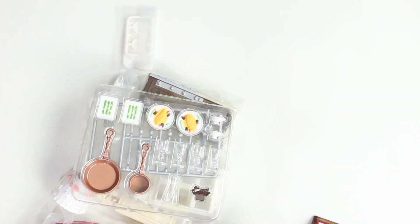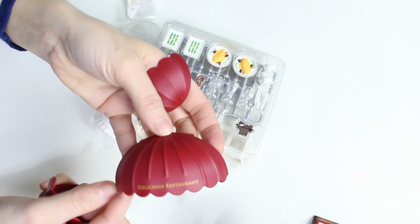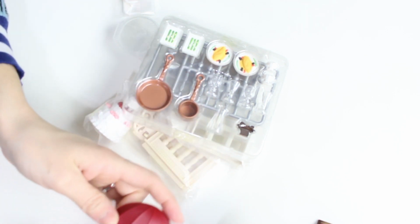And now we've got this white box. Let's open that up and see what's inside. These are gonna be our smaller bits. Very nice. Here are our canopies for the restaurant. This one says delicious restaurant right on it. And then we have three smaller ones and they're all nice maroony red.